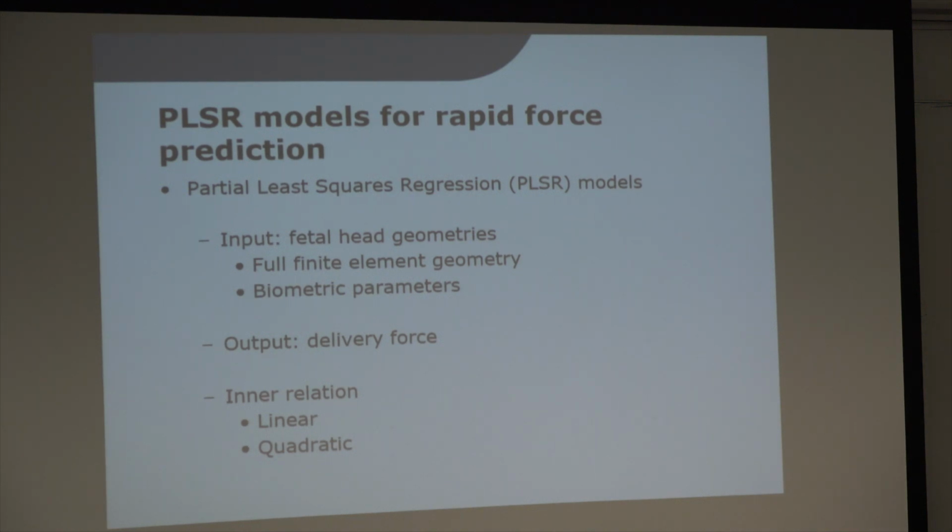Considering the difficulty of obtaining a full finite element geometry description of the fetal head, we also looked at just using some reduced parameters. These biometric parameters include biparietal diameter and fetal head circumference that are routinely measured in antenatal checkups. And the response variable is the delivery force predicted by the finite element models. So what I did to generate the training data is to conduct individual simulations using the subject-specific fetal head and the mean model of the pelvic floor. And this generates the ground truths for the regression model. And we use a linear and a quadratic interrelation for the partial least square regression model.